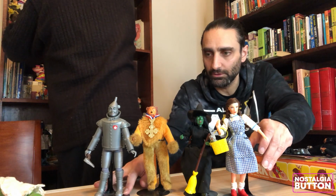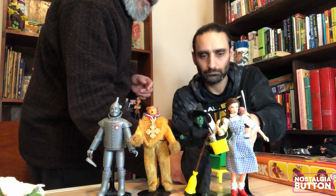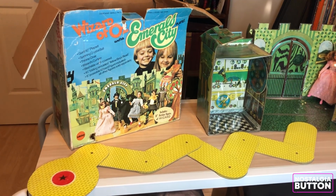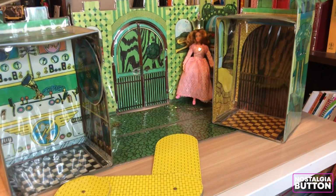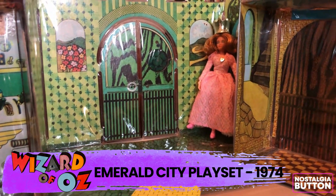And the Scarecrow. The Wizard. I've got Glinda around somewhere, and the Wizard of Oz, there we go. Set him up somewhere. And I've got Glinda the Good Witch somewhere around as well. Oh, and the Emerald City playset in a box over there. Yeah, so the whole playset opens up.